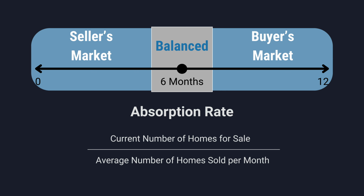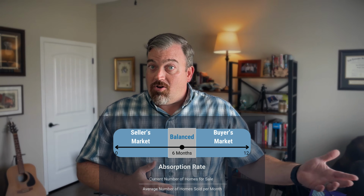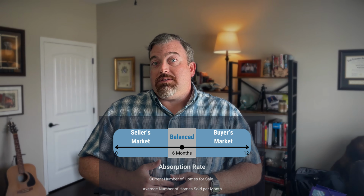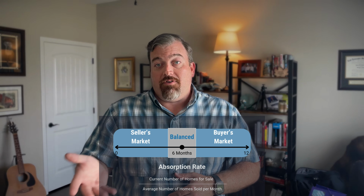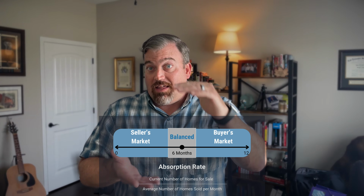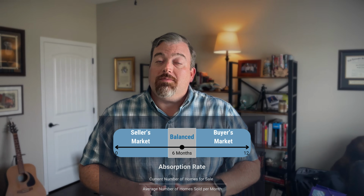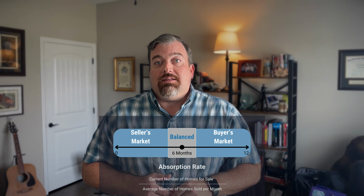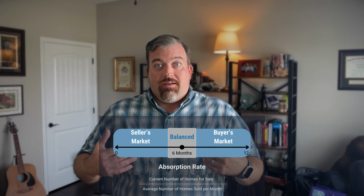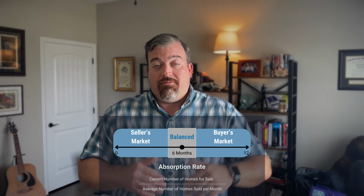It's sort of a theoretical number because that would basically mean that if we put no more homes on the market today, based on the current sales pace, if we sold 500 a month and there were 1,000 homes on the market, then we should sell out of homes in 2 months. It would take 2 months to absorb that 1,000 homes if the current sales pace stayed steady. So I call that a theoretical number because neither one of those stays steady. It's always a little bit fluid.